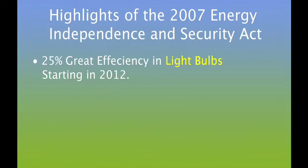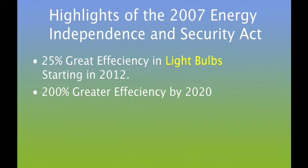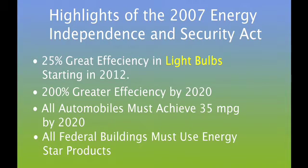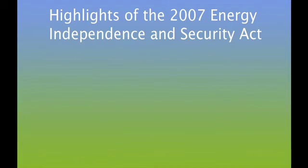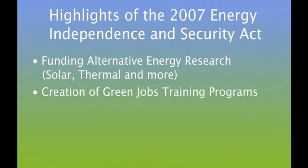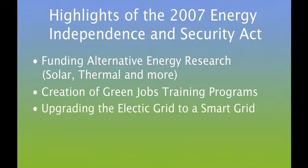Of course, the long-term goals of a better light bulb, but also all automobiles must achieve a fuel efficiency of 35 miles per gallon. The government will also try to lead by example, with all Energy Star-rated products required for federal buildings. In the bigger picture, there will be more funding for research in alternative energy, green job training to help make that research a reality, upgrading our old electric grid to a smart grid, and much, much more.